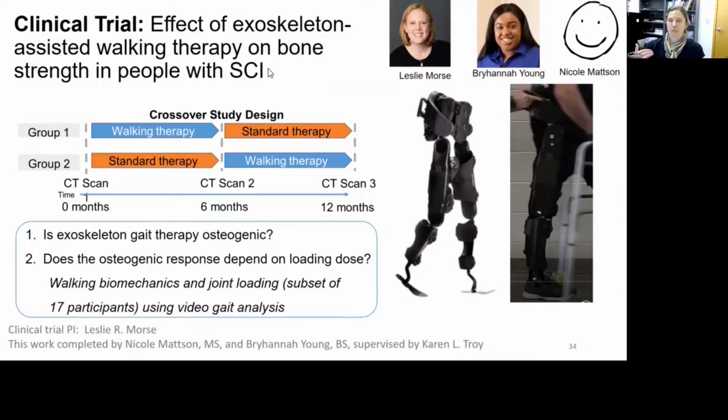And so one of the things that we started to think about after we finished the FES rowing study is that FES rowing loaded bone quite a bit less than we had anticipated. Really, it was very difficult to get more than about a third to a half a body weight going through the legs. But even in an exoskeleton, even without using your muscles, you could potentially load it at least up to one body weight. And there may be other benefits as well. So this was a crossover study. It's enrolled 30 individuals. So basically, people were randomized to either immediate gait training or delayed gait training. And then they had standard therapy during the opposite 6-month period.